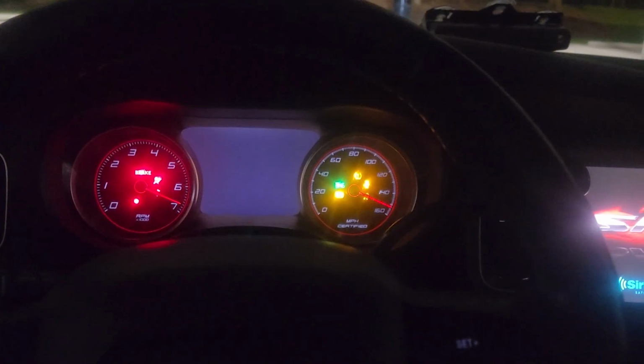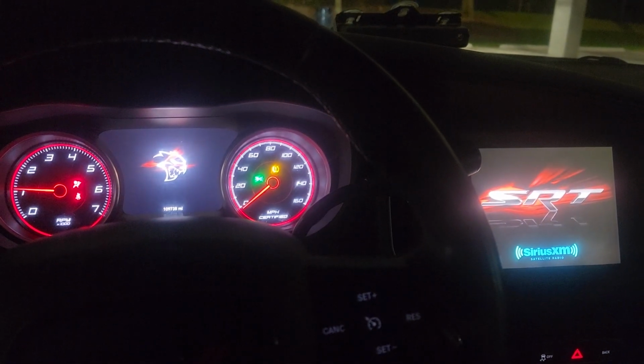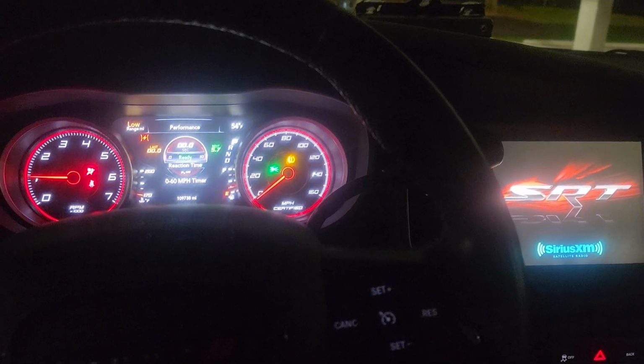Let me check that out. Alright, so we'll see if the car's been off long enough that it actually shows on the screen. We used the Z Automotive Taser to activate the SRT settings in the factory computer. Yep. So it's set in the SRT, and then we have the pedal commander plugged in.